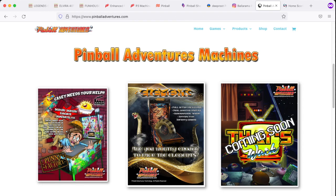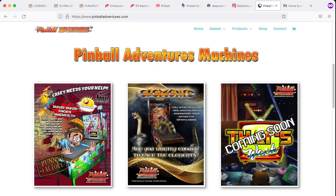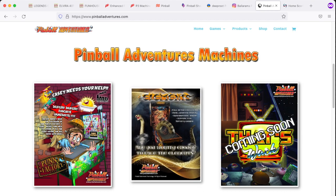It's their big launch. He's coming out guns a-blazing. Yep, Punny Factory. This is it. Boom. Then we have Elements with a snake in the glass.